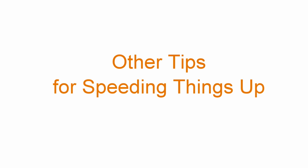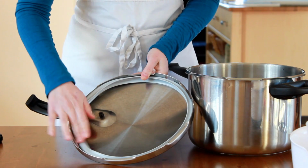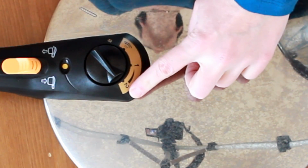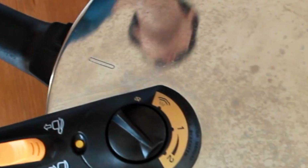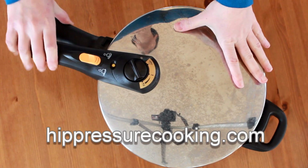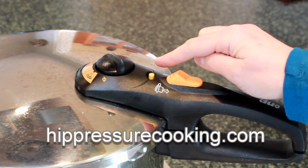Other tips on speeding things up. Get a pressure cooker. It's great for beans, lentils, grains, soups and braises. No, they're not scary and they don't explode. If you've never used one, watch my video on how to use them correctly and get tons of ideas for meals on the hippressurecooker.com website. I use this site all the time.